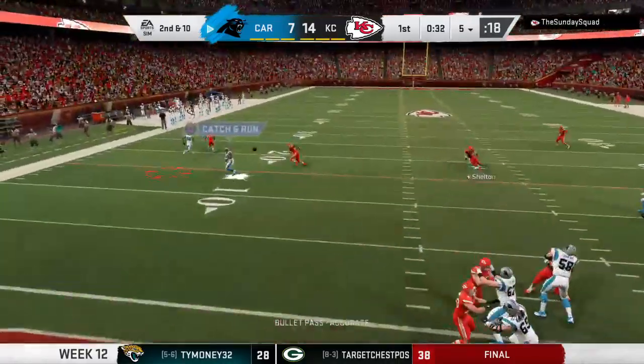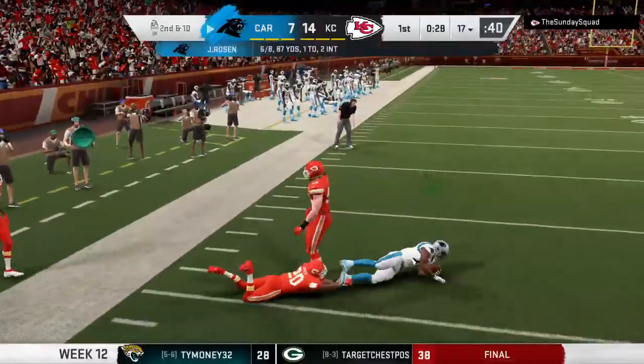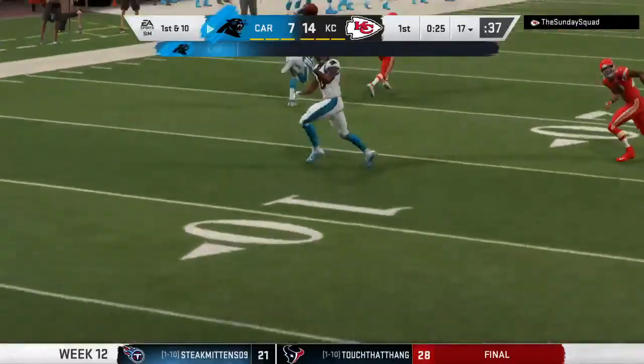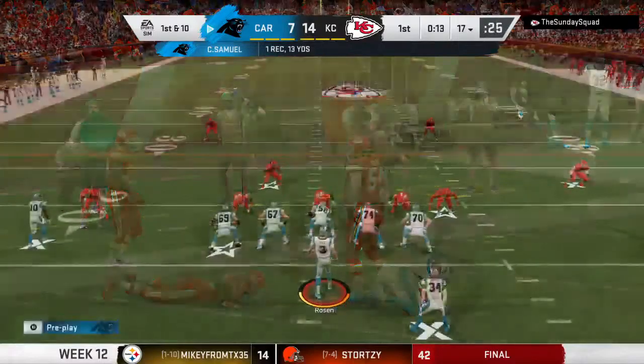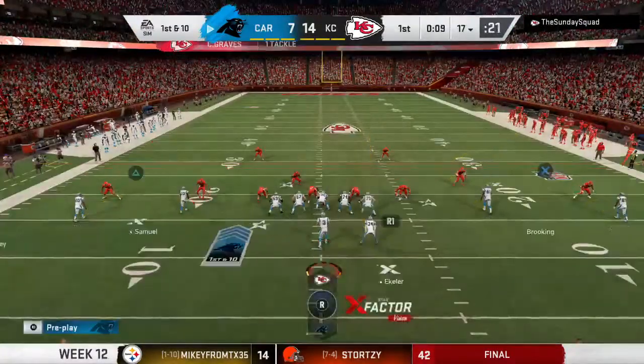From the shotgun, it's Rosen. This one complete to Curtis Samuel. And they'll get him down up past the 15-yard line. 13 yards, first down, Panthers. A gain of 13 yards. First down. So a little breathing room now. First and 10 at the 17.